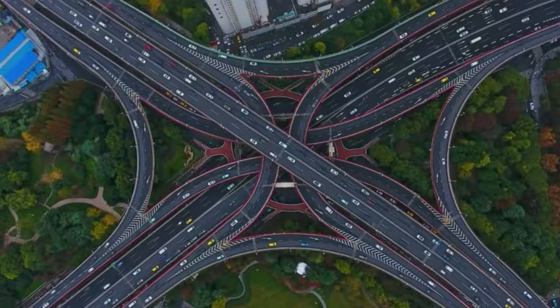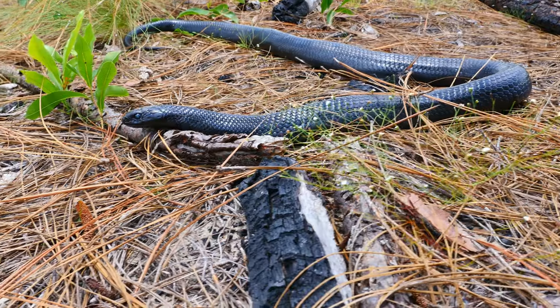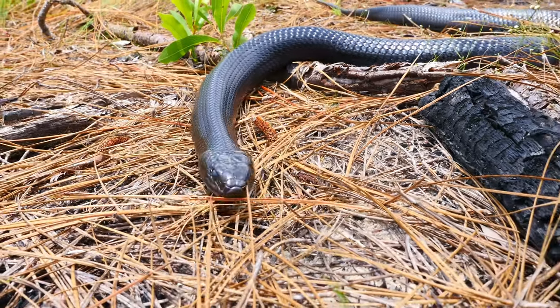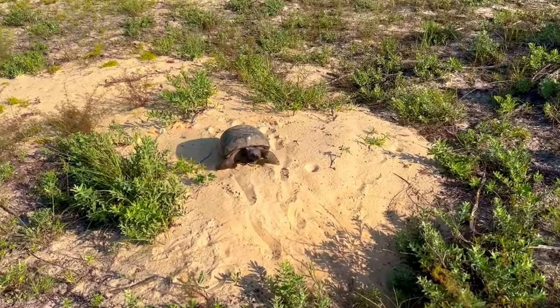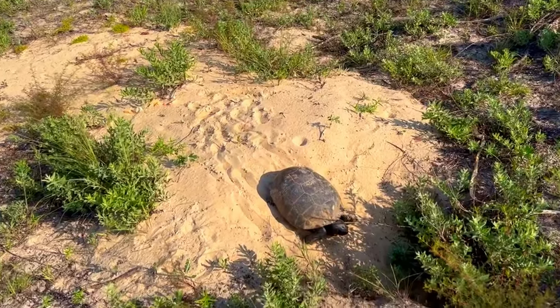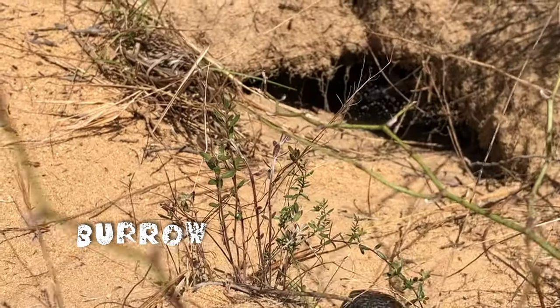Oh, that's so sad. Loss of habitat's a serious problem for the indigo and other animals, like the gopher tortoise. I'd like to see a gopher tortoise. Gopher tortoises are special too. They're a keystone species. I heard they share the long burrows that they dig with over 300 other creatures. That's right. And one of the species that the gopher tortoise shares its burrow with is the indigo snake.